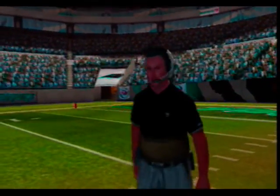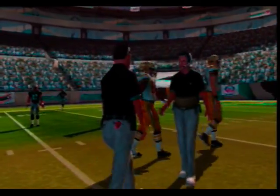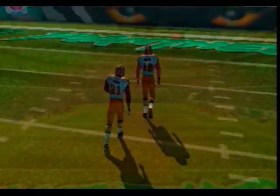This game is presented by the authority of the National Football League and EA Sports. Any publication, rebroadcast, or other use of the descriptions and accounts of this game without the expressed written permission of EA Sports is prohibited. This is Al Michaels.